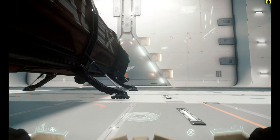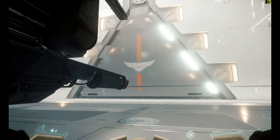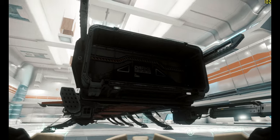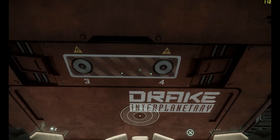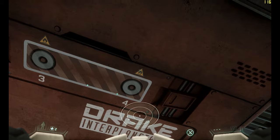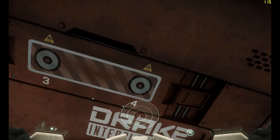Let's run around to the front, see if we missed anything, and then we'll head inside. I don't think so. But we can run under here. I don't know what those are. Would that be an oxidation warning, or would that be a fire warning? I don't know.